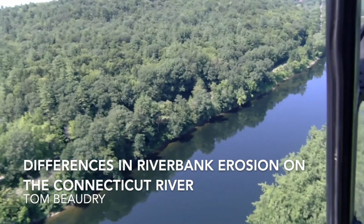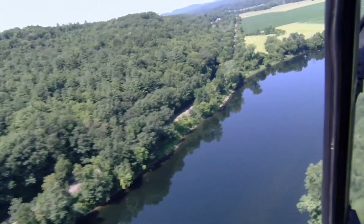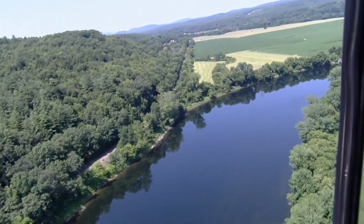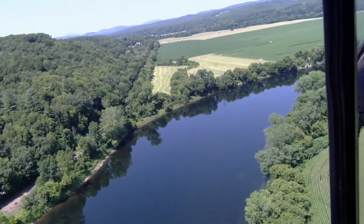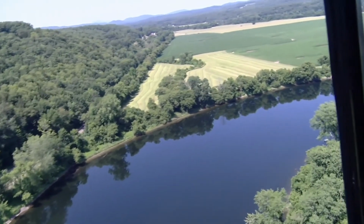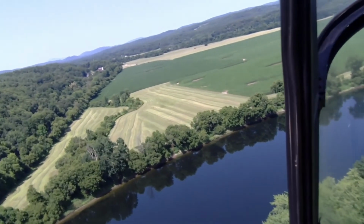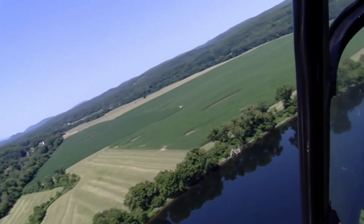I'd like to take you for a ride up along the Connecticut River. We're going to start out just south of the Great Meadows in Putney, Vermont. I want you to pay attention to the riverbanks, especially the mature trees that are there in the riparian areas on both sides of the river.